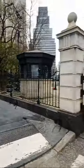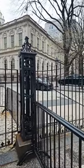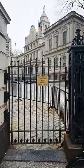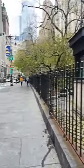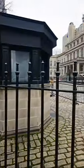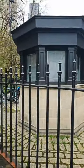See, that's Manhattan City Hall. Gorgeous, isn't it? Very European. Very, very European. It's gorgeous. And it does say all visitors must show ID upon entry, which makes sense, of course. Absolutely makes sense. It's a gorgeous building and it has a lovely clock. I love to film clocks. A lovely clock there.